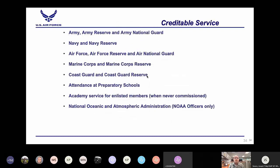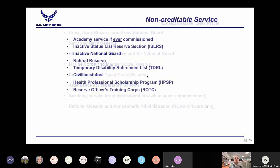Creditable service. So this is a list of all creditable service components. Basically, any points that are earned in any one of these statuses or categories would be included in your PCARS serve. So this is a list of all non-creditable service categories, and any time spent in any one of these categories, no points will be earned for any time spent.